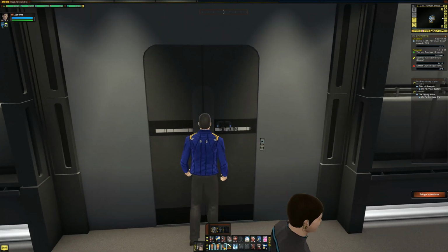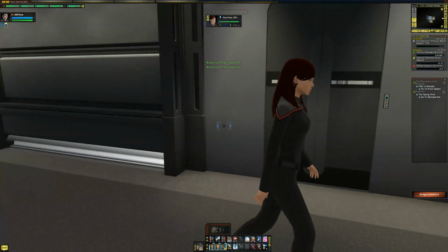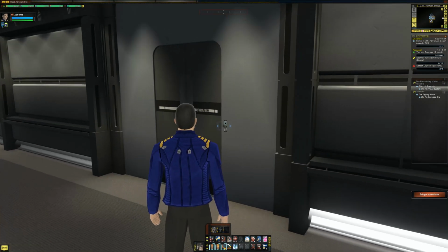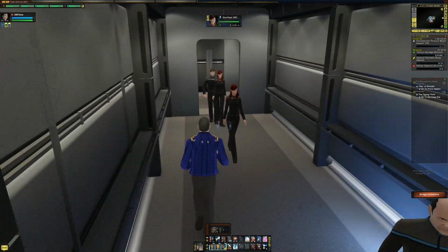This is where astrometrics would be, but we'll take a look at that with the 2410. So remember, this is before all the Borg stuff, so there wasn't really a fancy astrometric thing here. There we go. There's the doctor.